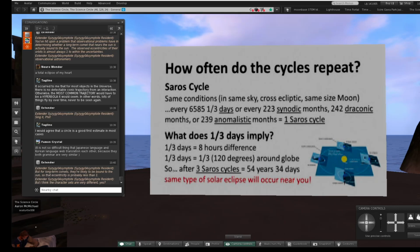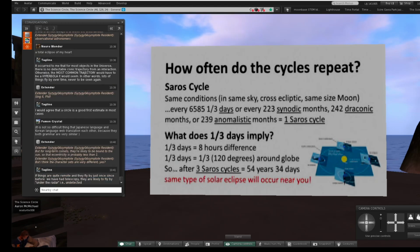Okay, so a third of a day is 8 hours. What that means in terms of the Earth moving is that the next eclipse of the same type, in other words, a Saros cycle later, will occur a third of the way around the globe, or 120 degrees. And so in 3 Saros cycles, you'll have the same type of solar eclipse occurring near you. So, for example, in 54 years and 34 days, there will be another total eclipse somewhere on the same longitude of Texas in April 8th, which is where I am, or anywhere where you are, same thing, 54 years, 34 days. Now, it won't occur over the top of you because, and we'll talk about that in a half a second. Let me move on.